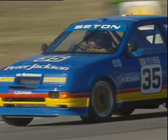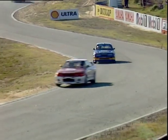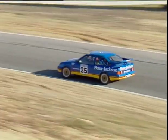Well, it's good to see Peter Jackson funding a 2nd car and giving a local driver a chance, and it's a chance of a lifetime for Drew Price. He's nominated as co-driver in the team for Bathurst, so he's getting his 2nd or 3rd baptism here. These 2 cars on Yokohama tyres, Richards and Seaton, the lead car on Bridgestones at the moment.